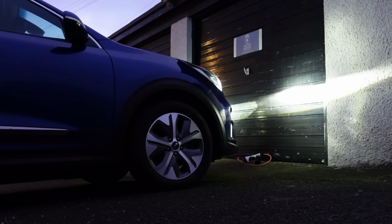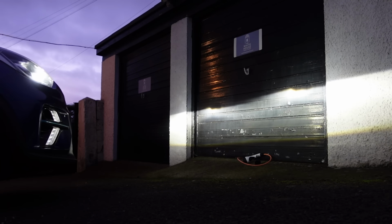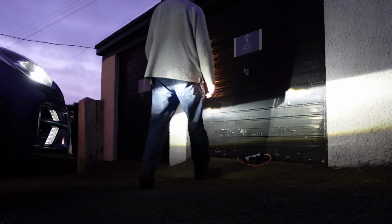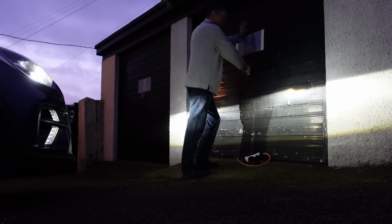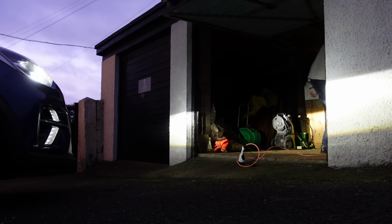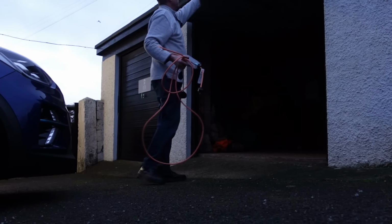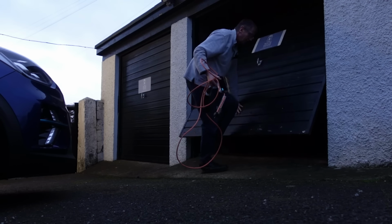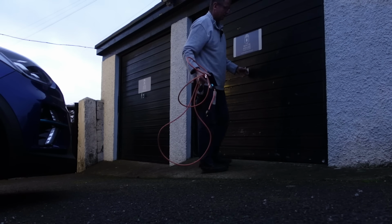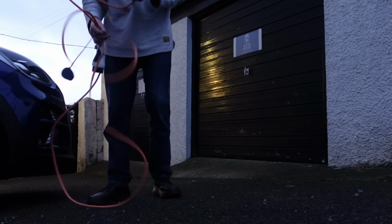Unplug it first. 227 miles range. Not too bad for winter, and the fact we were driving at a fair old rate last night. So there we go. Always take your granny cable with you, because you never know when you might encounter a very hospitable guest that allows you to charge overnight on a granny cable. So I've left this morning with a full charge.